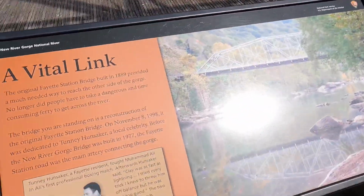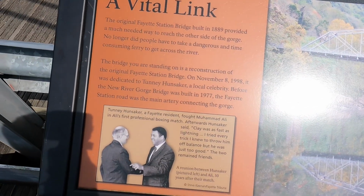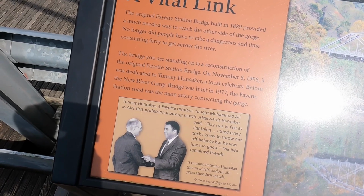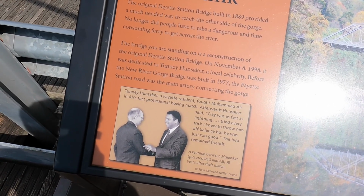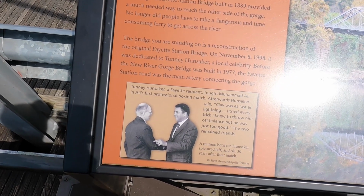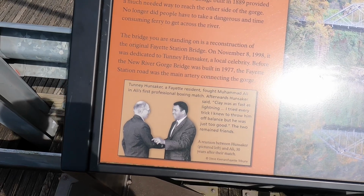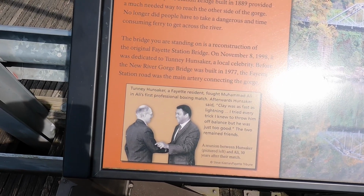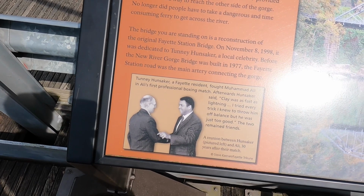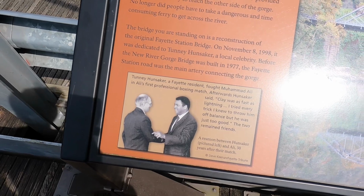The original Fayette Station Bridge, built in 1889, provided a much needed way to reach the other side of the gorge. No longer do people have to take a dangerous and time-consuming ferry to get across the river. The bridge you're standing on is a reconstruction of the original Fayette Station Bridge on November 8, 1998. It was dedicated to Tunny Hunsacker, a local celebrity. Before the new River Gorge Bridge was built in 1977, the Fayette Station Road was the main artery connecting the gorge.